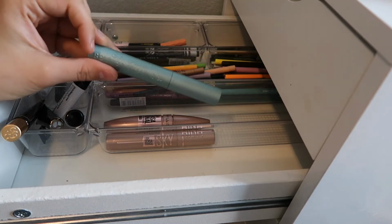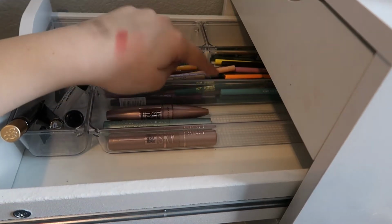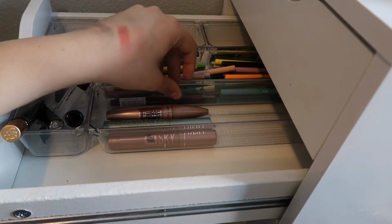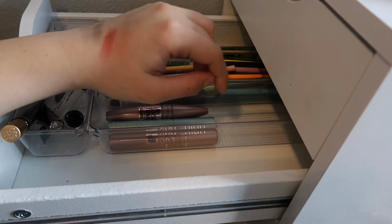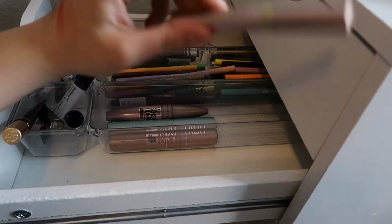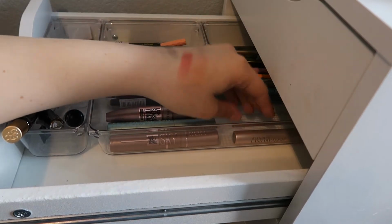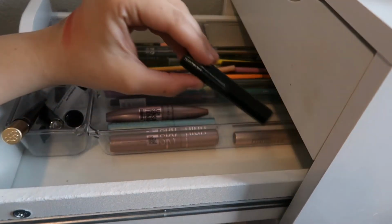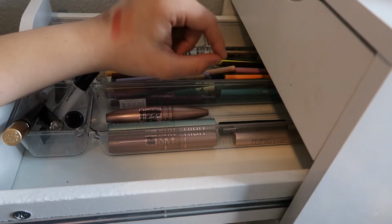But this one's almost done, and I'm pretty sure I can finish it up. So I don't wear waterproof mascara a lot, but if I'm going to be anywhere super sweaty, I will wear a waterproof mascara. I'm going to keep the L'Oreal Voluminous Lash Paradise. This one's almost empty. I'm pretty sure I can finish that one up. I'm going to keep this little tiny Clinique High Impact. It's so small. I love that mascara.